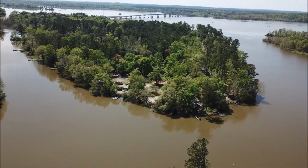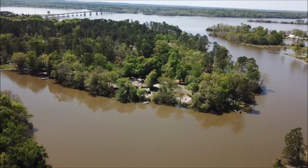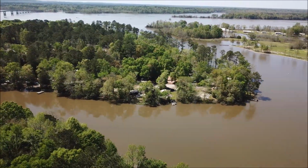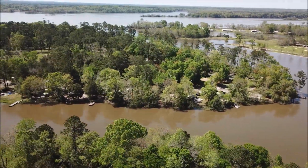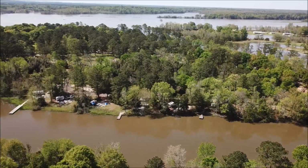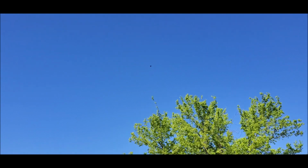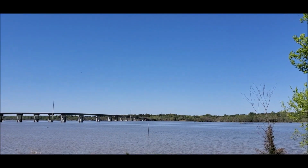As you can see, the campground is like its own little island, so the one thing you don't have to worry about here is traffic or road noise, because you won't hear any. The only engines we heard while we were here is the boat engines and a surprise visit that we got from some fighter jets, which was pretty cool. There he is.